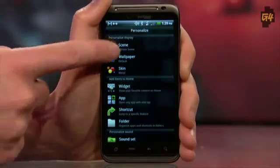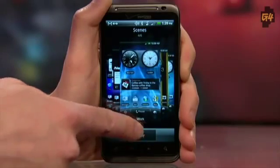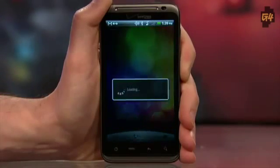Nerds usually prefer HTC Sense over Moto Blur and other Android overlays because it's more user-friendly and has more customization options. So it's cool to have it here.